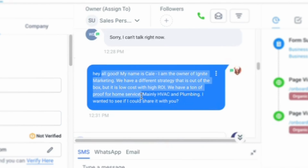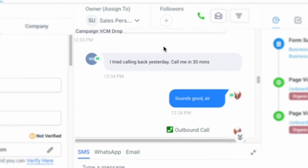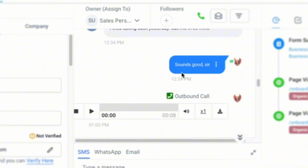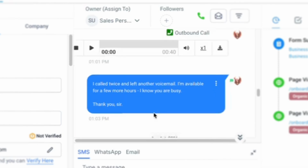This is all done through the same software that I was just sharing with you earlier. From there, he said, I tried calling back yesterday, call me in 30 minutes. I said, okay, sounds good. I called him twice, he didn't answer. So then I just let him know, hey, I called you 2 times, you didn't answer. Again, all through the same software, calling, texting, emailing, it all centralizes into this inbox.